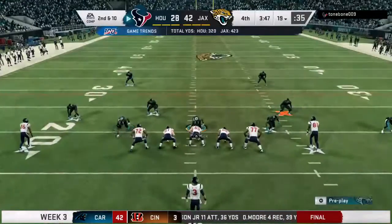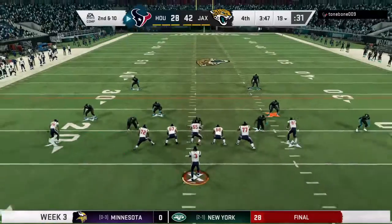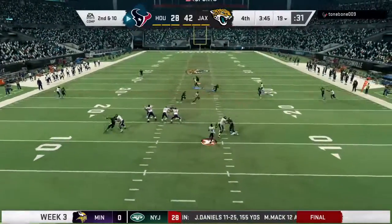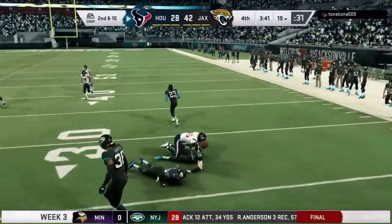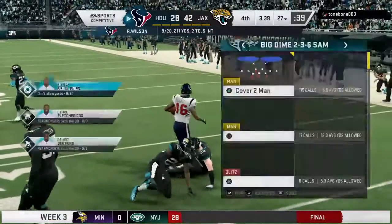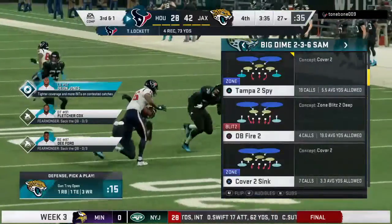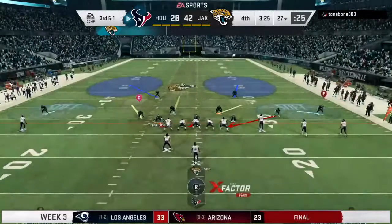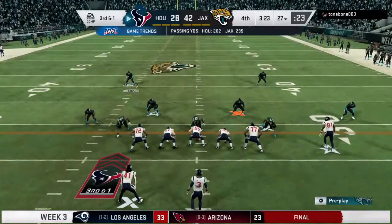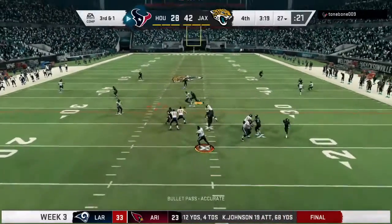So after the incompletion on first, now 2nd and 10. Wilson now throwing again. It's complete to Lockett. And they'll get 9 there as that sets them up better for 3rd down. They're giving those short little routes. Tackled him in bounds, too. They're just not wanting to get beat over the top. Yeah, and if you can't really get downfield, take the short routes. But now you've got to have guys who can actually break tackles and increase those gains.